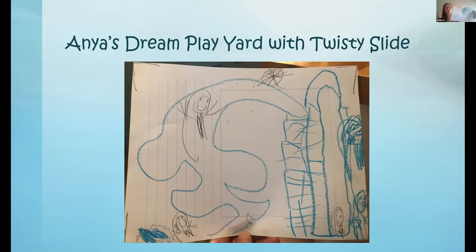So she's got a swing outside of that fenced in area. And this is the tree stump with the stump chairs and a vase of flowers on the top. And then a trampoline. She would love a trampoline. We're not going to be able to get a big trampoline, but if there's something else, I'm thinking big rocks that she can jump off of maybe would help satisfy that.